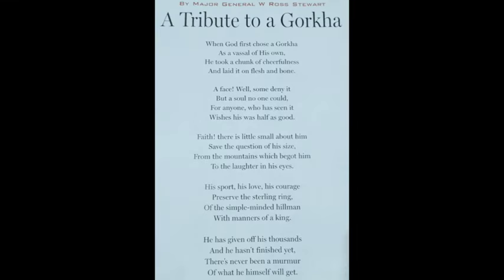Now here is a tribute to a Gorkha. When God first chose a Gorkha as a vessel of his own, he took a chunk of cheerfulness and laid it on flesh and bone. A face, well, some deny it, but a soul no one could, for anyone who has seen it wishes his half was as good.